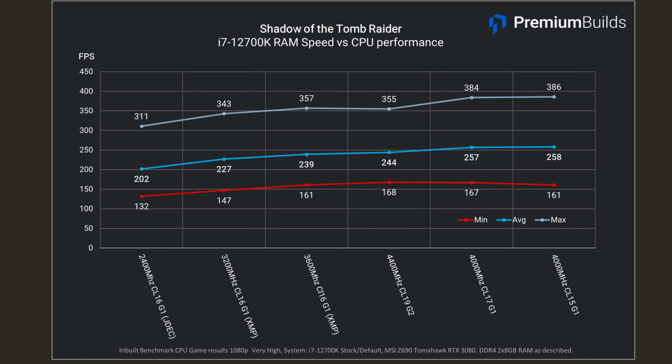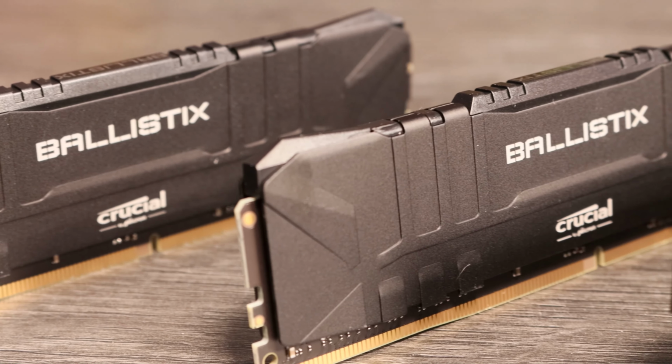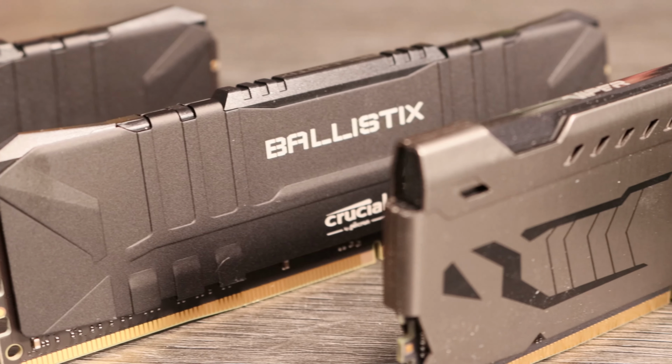You can see that there's relatively consistent performance scaling as RAM latency decreases, but it's not dramatic. We use Shadow of the Tomb Raider for this demonstration because it's very responsive to RAM tweaking, and many situations are not. Nonetheless, we can see that with a relatively affordable 3600 MHz CL16 RAM kit set to XMP, we have the bulk of performance on offer with minimal investment in both time and money. It remains our pick for the best RAM option for a high-performance Intel CPU into the 12th generation.